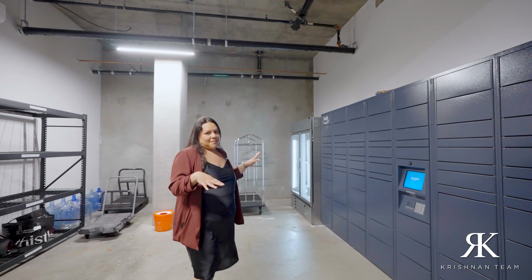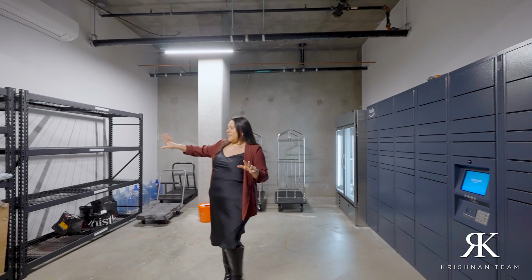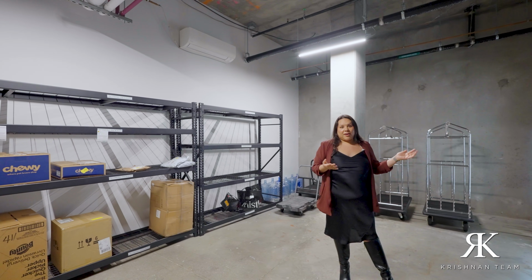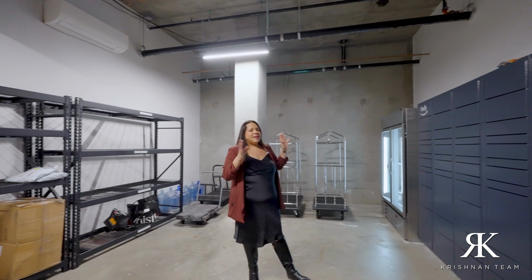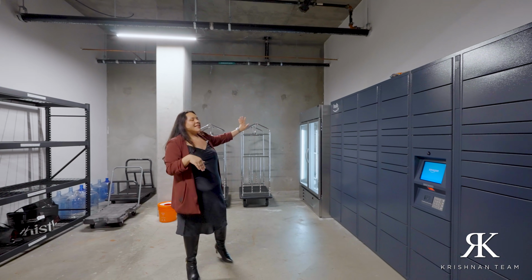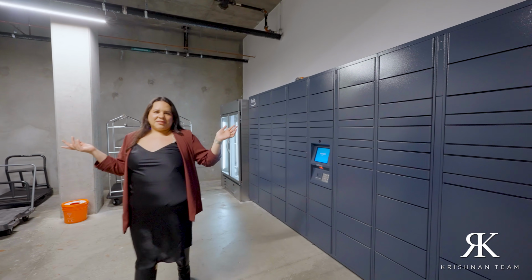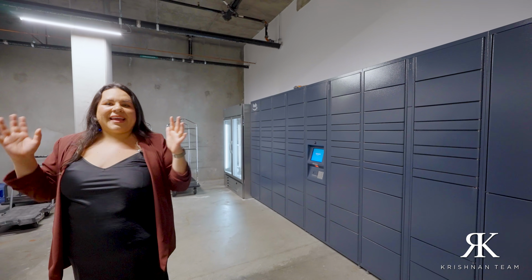This is how people receive their packages here. You have a section here where they have normal packages, but you also have an Amazon locker. You probably know exactly how these work, but I love that they have one in the building, and they also have a refrigerator if you have things like HelloFresh subscriptions and things like that. So they really thought about everything here.